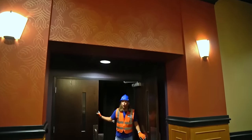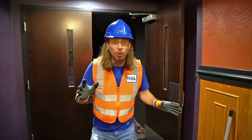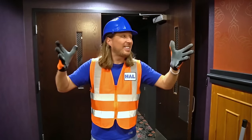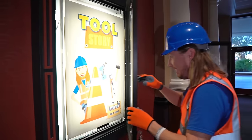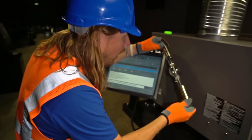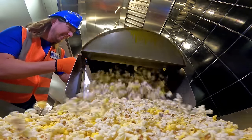Wow. My friends, that movie was awesome. Coming to the movies is so much fun. We've had such an awesome time today at this movie theater. We got to put out movie posters. Those actually look pretty cool. Oh, and we got to go into the projection room and check out all of the projectors. And we got to make some popcorn, my favorite movie snack.